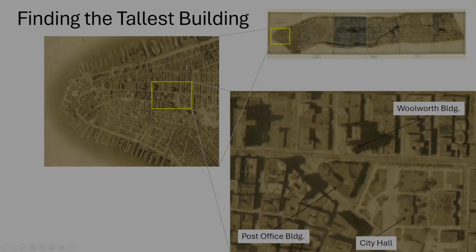Now let's zoom in on the 1921 aerial survey mosaic to see if we can locate the Woolworth building. Top right shows the overall survey, and the yellow box within bounds the picture on the left, the southern tip of Manhattan Island. That picture contains a second yellow rectangle, and within that we zoom in on the bottom right to see the same buildings, the Woolworth building, the triangular post office building below it, and the City Hall building.